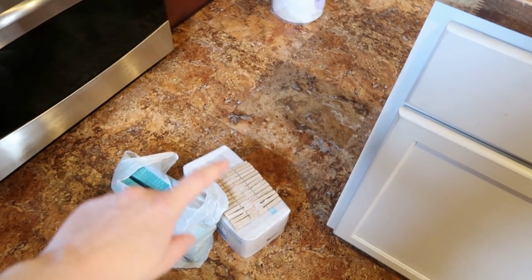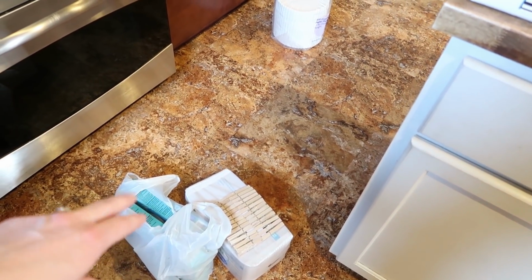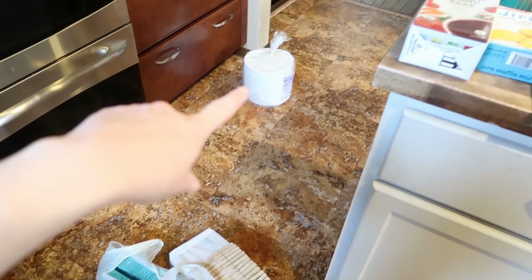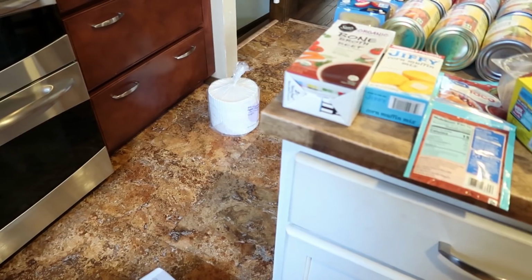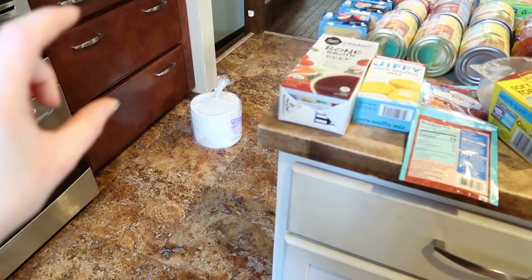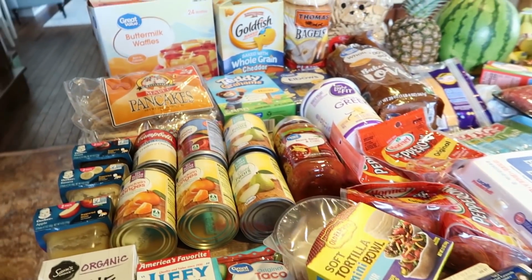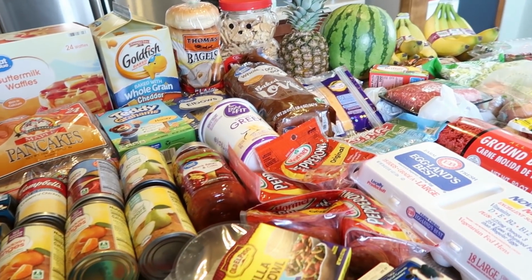I also got clothespins and napkins and 2 things of dishwasher detergent for the dishwasher. Obviously those are from Target. I couldn't find the big pack of paper plates at Walmart, and I don't like to have to buy them very often, so I just like to get the biggest pack.